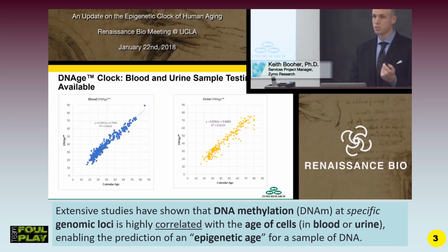Now, DNA methylation itself is a very complicated procedure. Quite a few labs around the world do DNA methylation studies, and it's a specialist area. It's not something that can be done and learned in 5 minutes. It involves a lot of procedures.